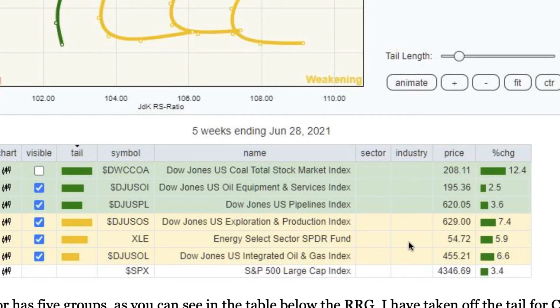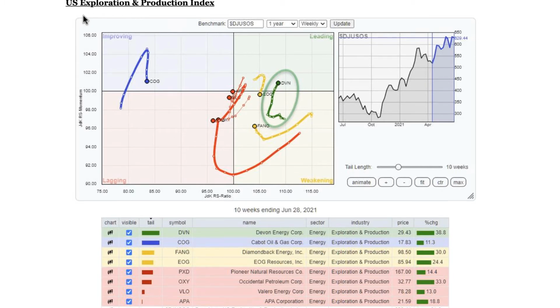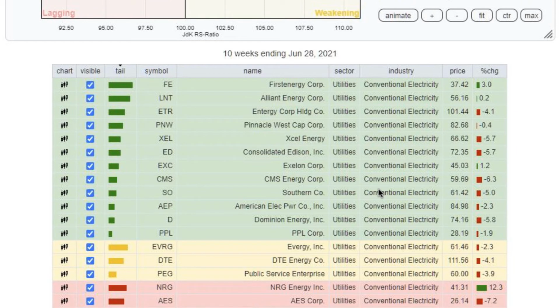Oil, equipment, and services, Dow Jones U.S. Pipeline Index, the Exploration and Production Index, etc., looking for a follow-through there, while Devon Energy leads the U.S. Exploration and Production Index, most notably with the Conventional Electricity Index showing a lot of strength in these names. So make a note of some of these for potential trades this week as well, as we wait for the first signs of direction from dealers and market makers on Tuesday as they unwind their hedges from Friday.